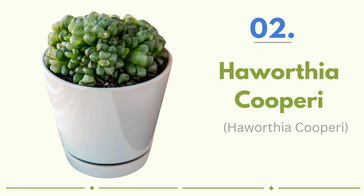Haworthia Cooperi looks like a handful of glassy pebbles that somehow decided to start breathing, and once you notice it you will never mistake it for an ordinary plant again. Those plump bubble-shaped leaves evolved in the dry regions of South Africa where light is harsh and water is rare, so the plant stays low to the ground and stores moisture inside its clear tips like a natural water tank. It only needs watering about every 2 weeks in warm months and once a month in winter, making it one of the easiest succulents to keep alive on a desk or windowsill.